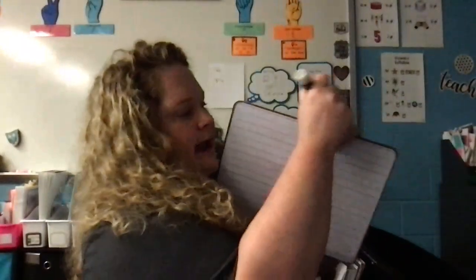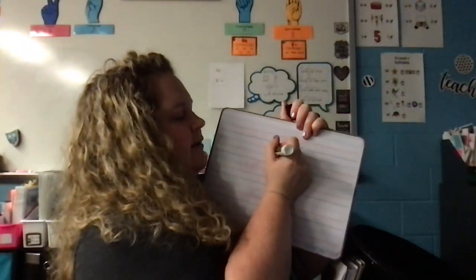Now let's see what is making this sound. Do you have a guess? What do you think is making this special sound? Did you say the letter A? Yes. So sometimes A can look different. It can look like this in a book. Sometimes the letter A can also look like this when we write it. It can look like a circle with a stick, right? Sometimes an A looks like this, and sometimes an A looks like this. Either way, it's still an A. It still makes the same sound, no matter the way that it looks.